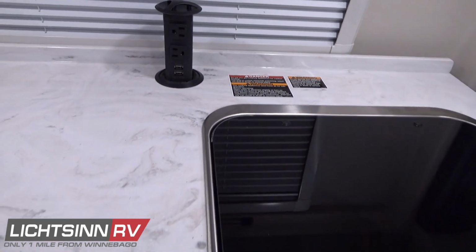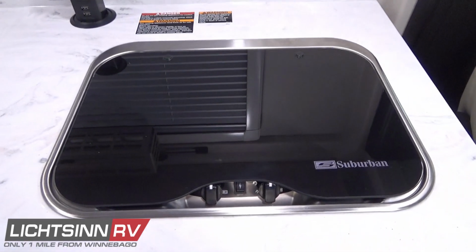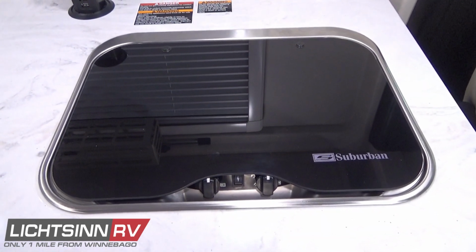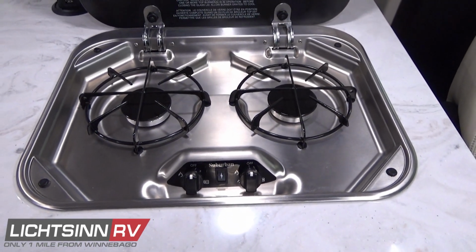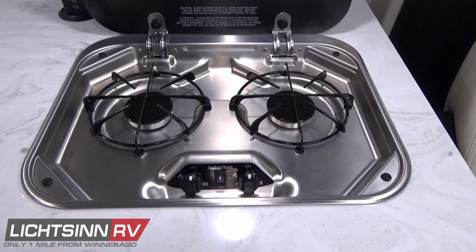Off to the right then, an easy to clean stainless steel dual burner range top with an innovative glass cooktop cover to maximize what is already a tremendous amount of inline countertop space for a 21-foot van. Easy to clean with a stainless steel basin, but then an easy to clean backsplash behind here with this innovative glass cooktop cover.